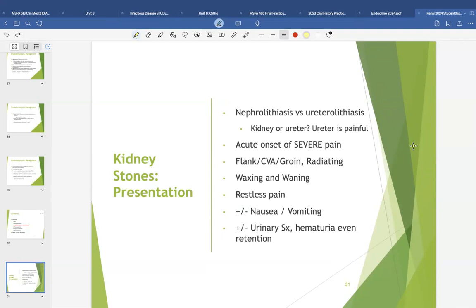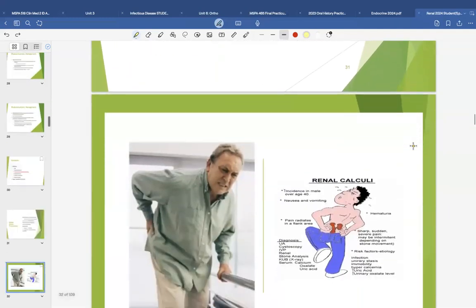And they're going to be restless. They're going to be walking around trying to make it better. There might be nausea, there might be vomiting. They might even have urinary symptoms from it, maybe even some hematuria. Here is a graphic representation.